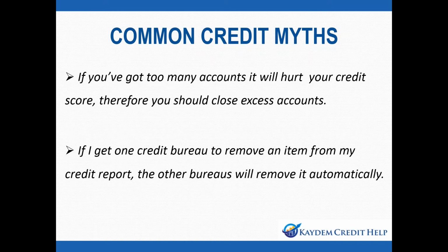So another credit myth we have is that if you have too many accounts, it will hurt your credit score and that you should close excess accounts. That's very far from the truth. Like we said, part of what makes up your credit score is your history. So if you have a lot of accounts, again, even if you're not using them that often, once every few months, if they have a lot of history, you don't want to shut that down, especially if it's all positive. That can really hurt your score.